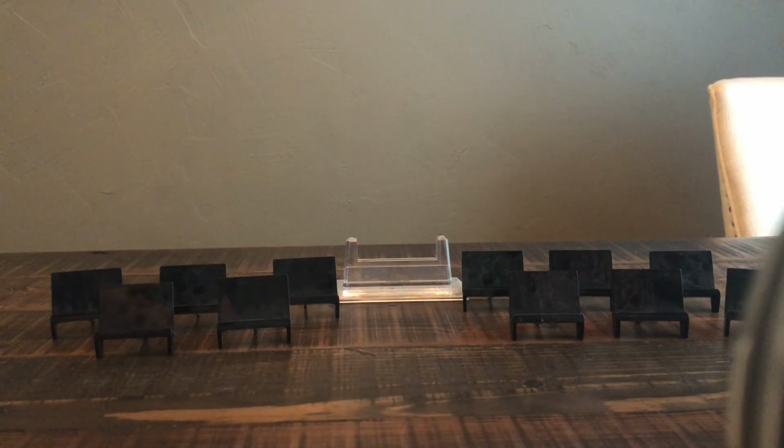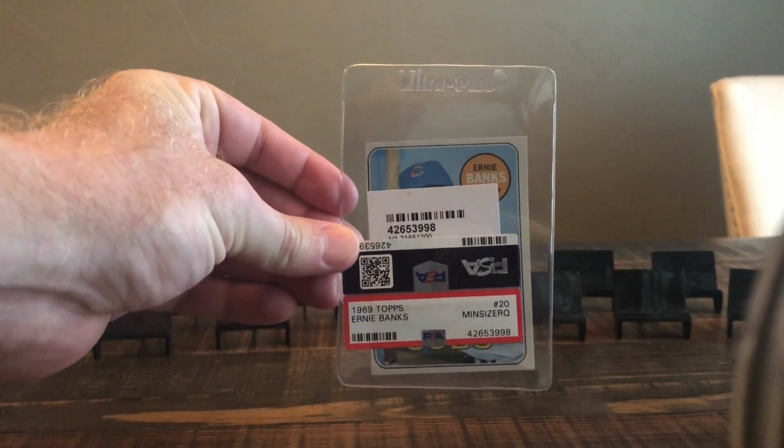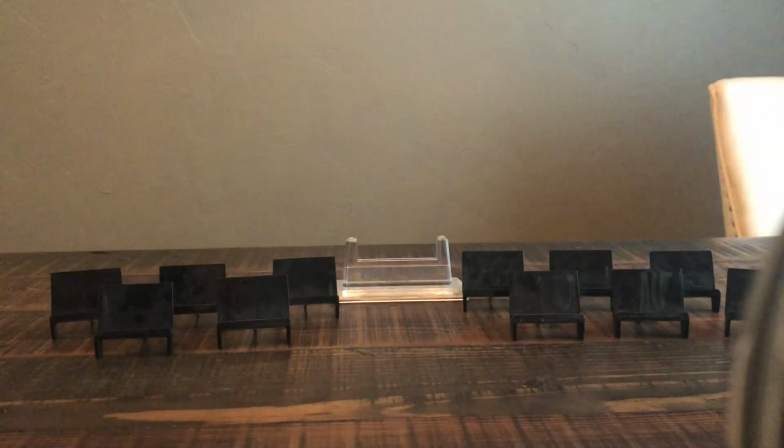Okay, we just got our 49 card shipment back from PSA. They didn't grade two of them. Real quick, let me show you the 69 Ernie Banks, rejected for minimum size requirement. I bought that at a show. Maybe somebody cropped it a little bit.